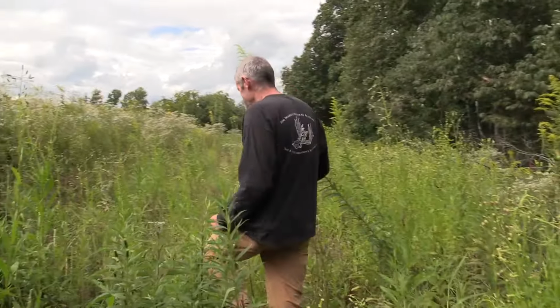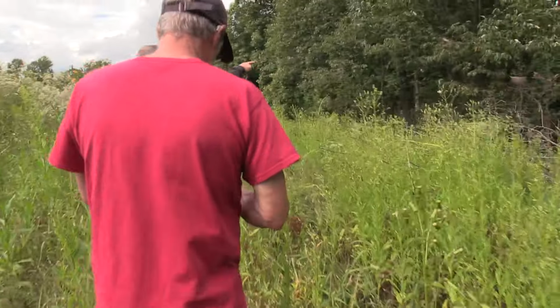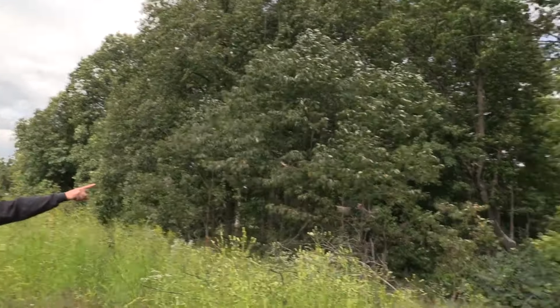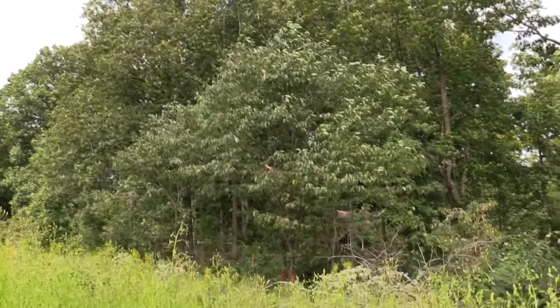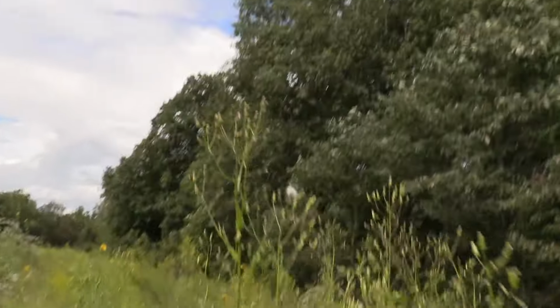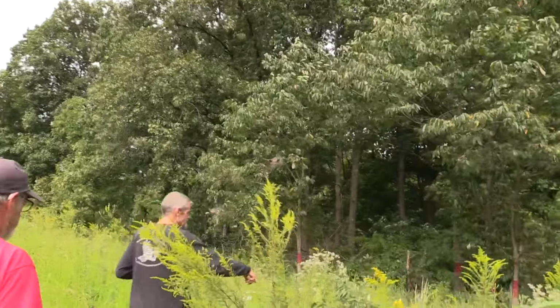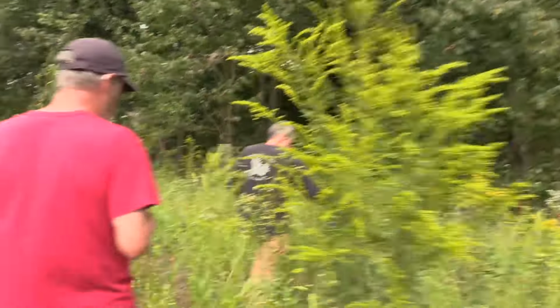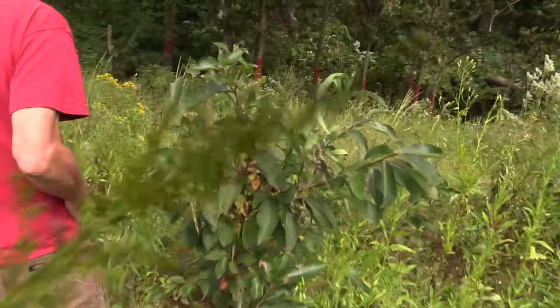Yeah. So you see the persimmon trees here. Again, they got a few persimmons on them there. And then I got them all painted up. And they're naturally spread. Look how they're popping out in this field so fast. Wow. Very cool. This field's going to look so great in a couple of years.